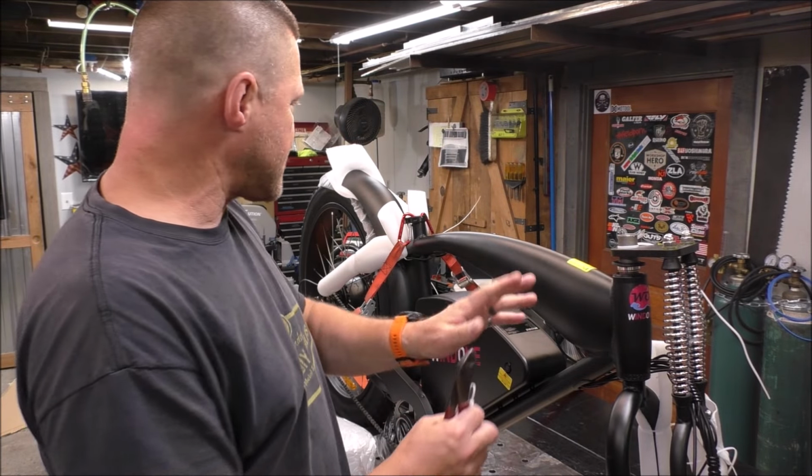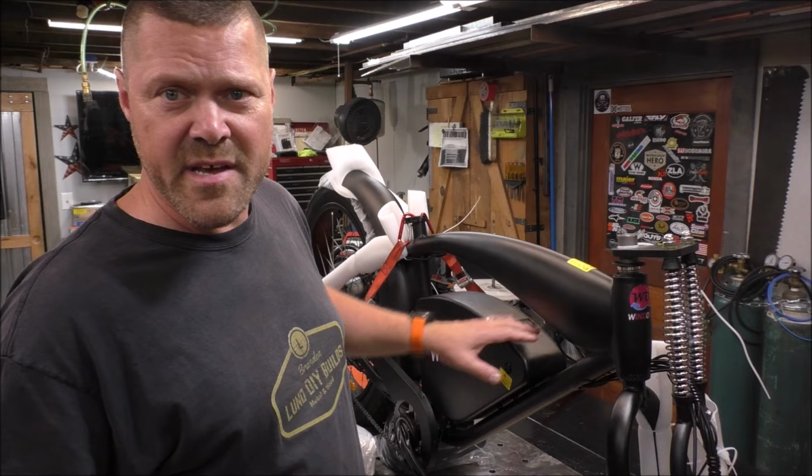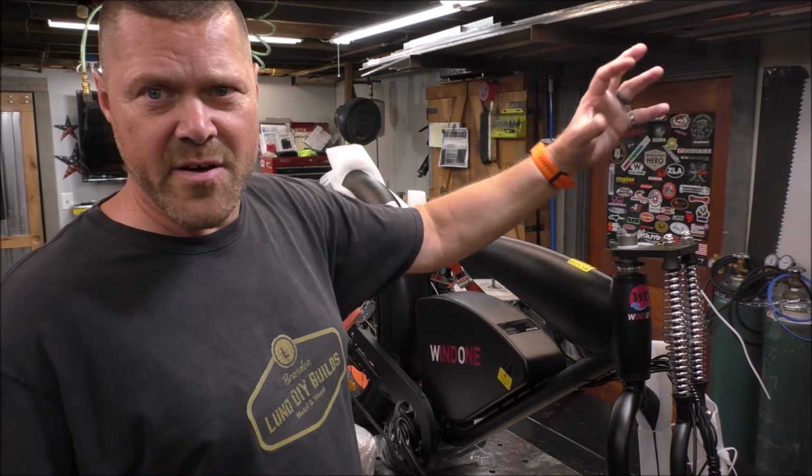So I'm going to get the rest of the padding off this bike, and then I'm going to get the charger out and get this thing charging and then plug it in. This has a display on the handlebars, everything.